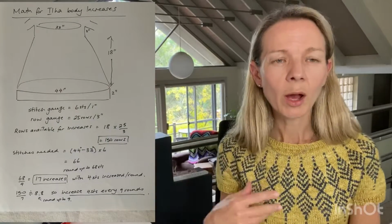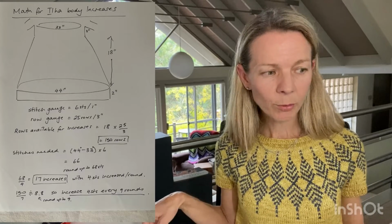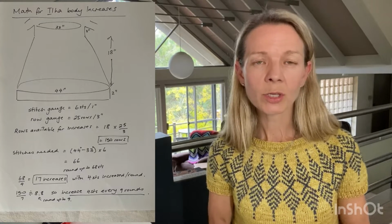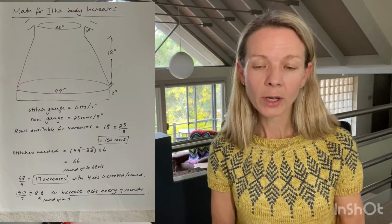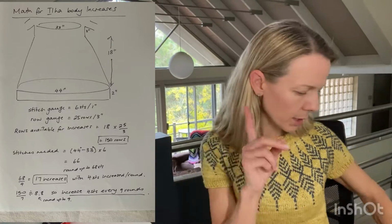The other thing that I said I would do was talk a little bit about the math on the increases. So for mine, I'll put up here just the math itself, but I knew that I needed to increase from a bust of 33 inches to about 44 inches. So I needed 11 inches of increases. I was getting about 6 stitches per inch, so I knew I needed to increase 66 stitches. Now 66 isn't a multiple of 4, and normally I do my increases along the sides, and actually I'll just grab it back.